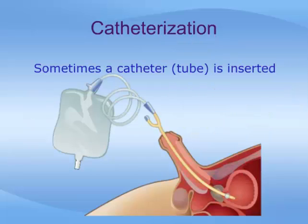Finally, the surgeon may insert a long flexible tube called a catheter down through your penis and into the bladder. The catheter helps the bladder drain urine and is left in your body for a certain period of time, depending on your individual situation.